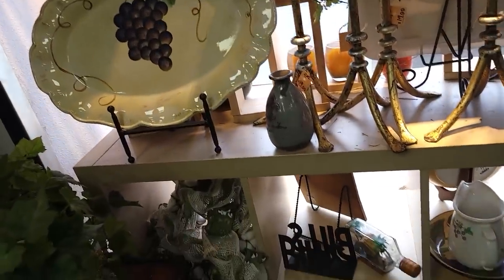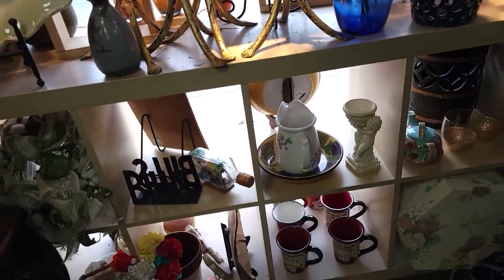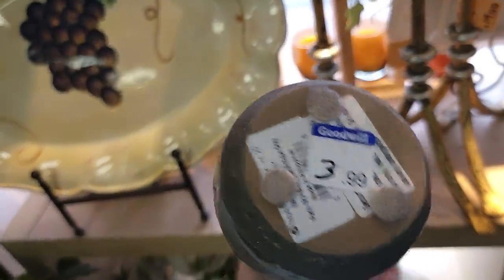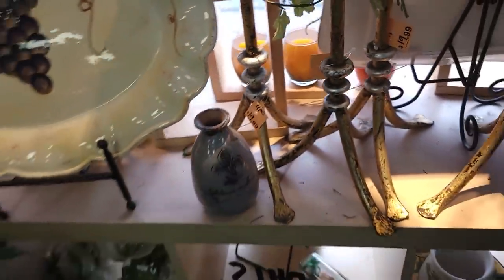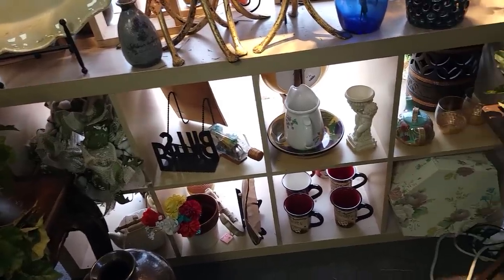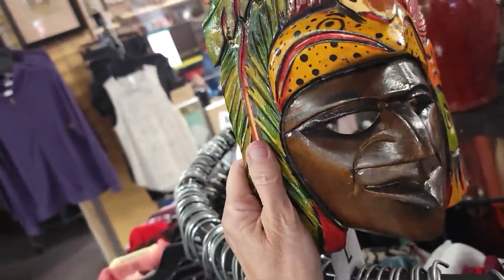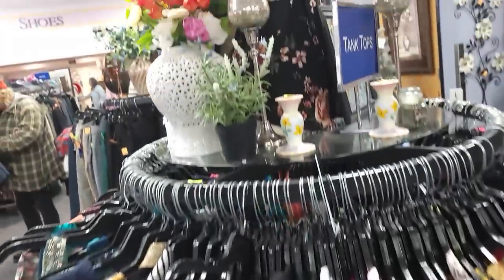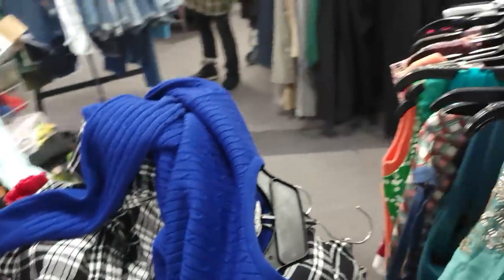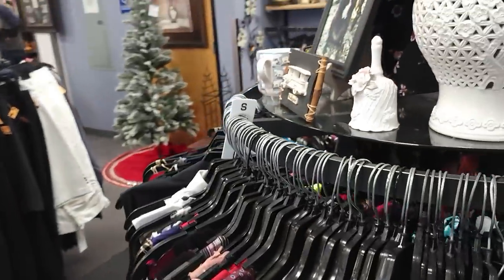More stuff in the windows here. Cubbies. I do like shopping the cubbies. That's why I'm putting so many cubbies in my new store. I just really like how you can divide it out for the eyes. It's interesting. I think I have about gotten my fill. I found a few pieces of clothes for myself. But other than that, I think I am done and gonna go check out.